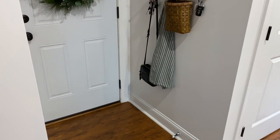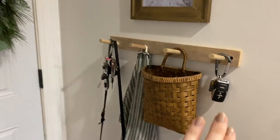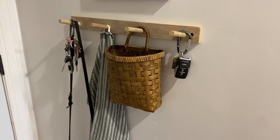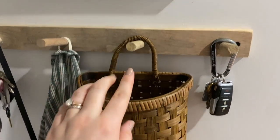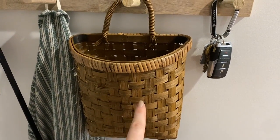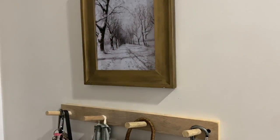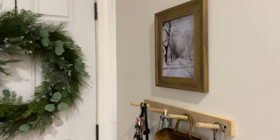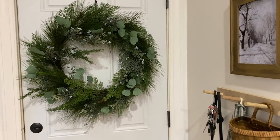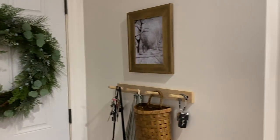Then we have this little corner by our garage door, so that way we can hang our keys and I hang my bag. This hook was from Hearth and Hand. The basket was from Hobby Lobby. This is a digital download print from North Print, so I'll have that linked. And then this wreath I got on clearance last year from Target.